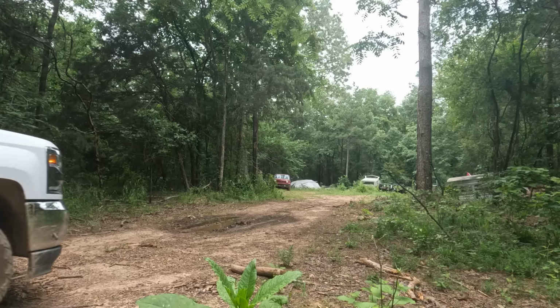All right, we got the goats situated. Let's back up here and unhook the trailer, and then we'll go ahead and do the rabbit, chicken, and dog food.